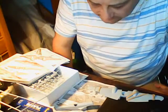Right, that shouldn't take too long to dry. Once that's dried, we'll get the body on, and then we'll call it a day. And then part 2 will probably be tomorrow night or Thursday night. I'm not really sure yet, but we shall see, folks. I think we've done quite well on this first session with this Bristol Blenheim.